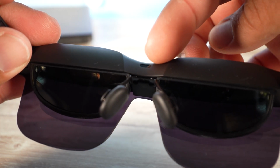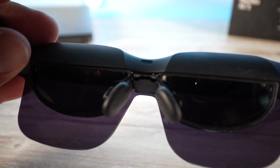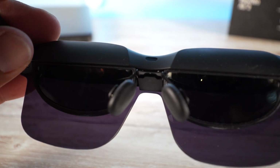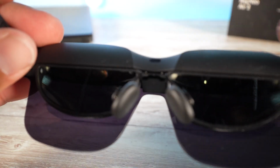This sensor in the middle is a proximity sensor, and it is meant to detect if you take off your glasses. They will shut off automatically and stop playing the video, and if you put them back on, it will detect your face and continue with the video. A very nice feature.